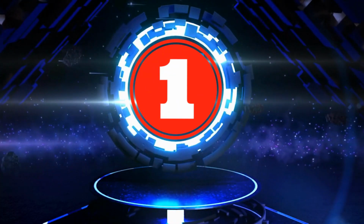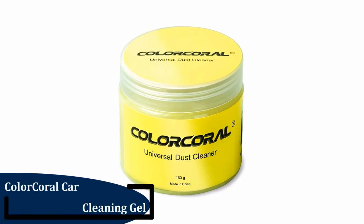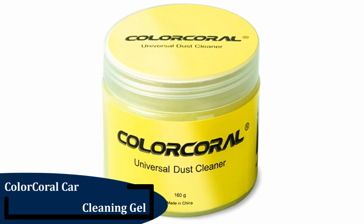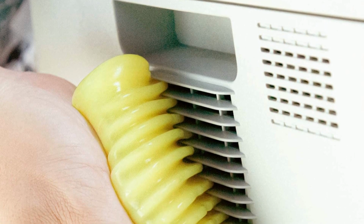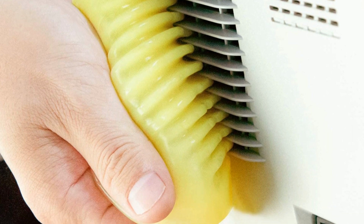Number 1. ColorCoral Car Cleaning Gel. ColorCoral is an excellent representation of what a car cleaning gel should do. It offers an eco-friendly way of cleaning the interior of a car without leaving behind a sticky residue on the surface. The lemon-scented car cleaning gel will surely make your car smell pleasant when you are done cleaning.